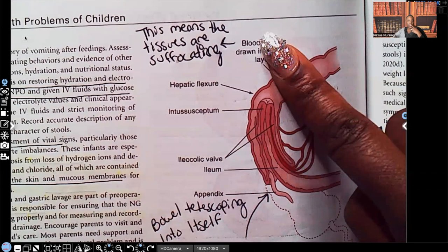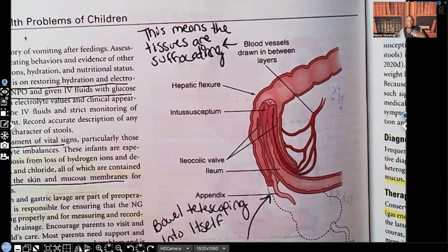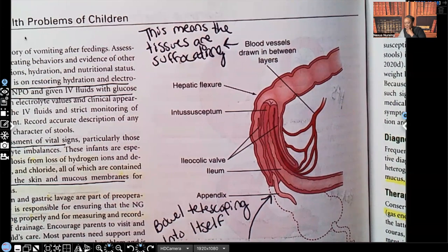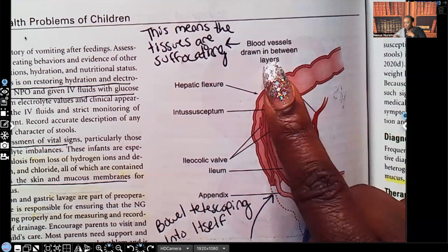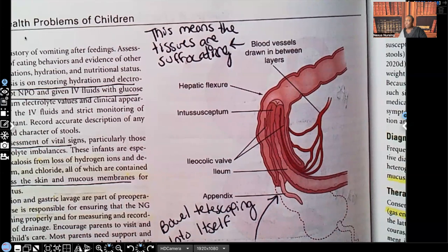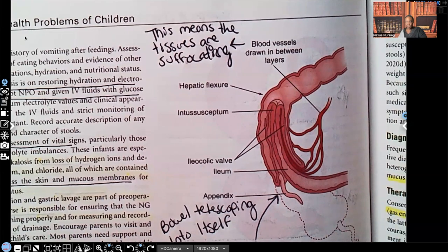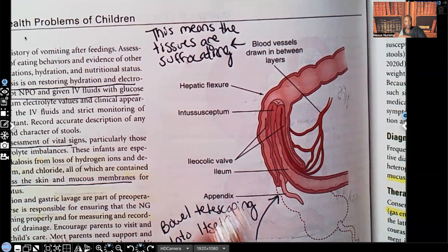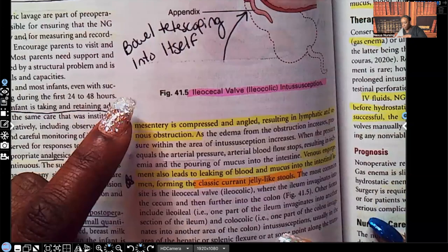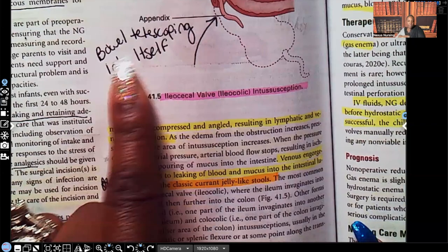And that lets you know, guys, and this is how you're supposed to think when you're studying. You're supposed to say to yourself, okay, well, the blood vessels are drawn in between layers. Why is that important to me? Okay, well, I know the blood vessels carry blood. I know the blood is important for perfusion. Oh my gosh, this is going to cause the tissues not to be perfused. It's causing a suffocation of the tissues. Down here, what did I write here? The bowel's telescoping within itself. So I just wrote an explanation of what's happening. All right, let's keep going.